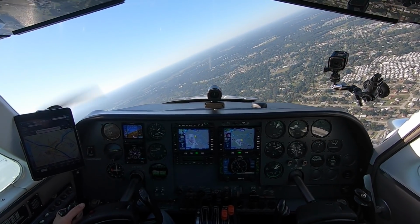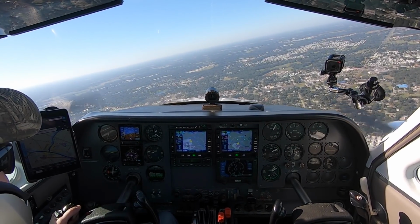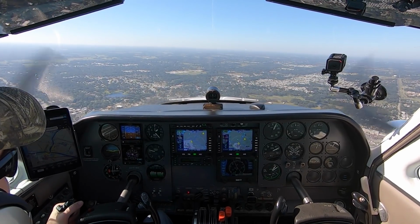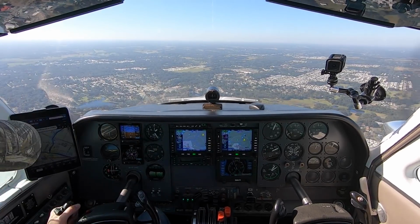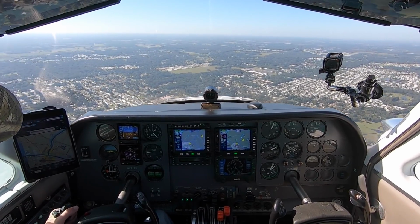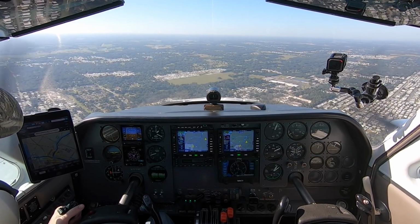Degrees of flaps coming in. Down one. And gear coming down. Alright, we got gas. Fuel's on the mains. Fuel pumps are on low. Undercarriage, 3 in the green. Mixtures and props are all set. We are good to go.